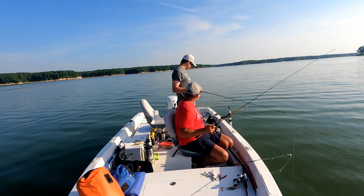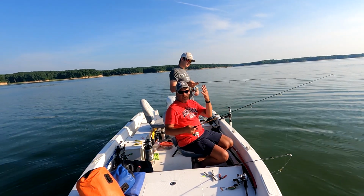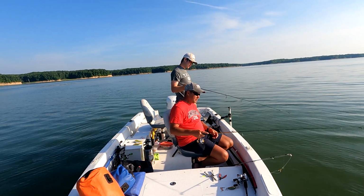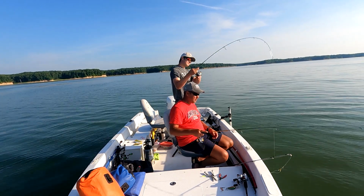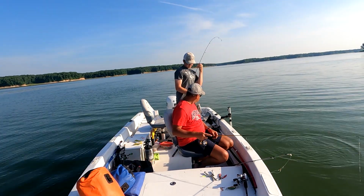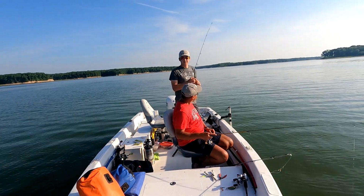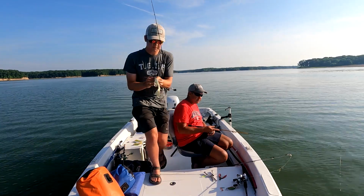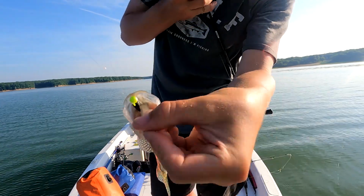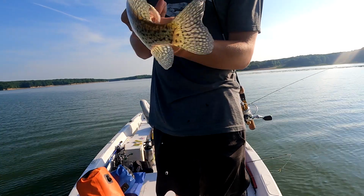Down there. No fish down there. All the fish are right in front of me. See what I got to put up with? Unreal. There he is. Yeah. Of course he jugged it. I can tell they're inactive. Just inhaled that little shad bait. Switch to a little baby shad. Not that it matters.